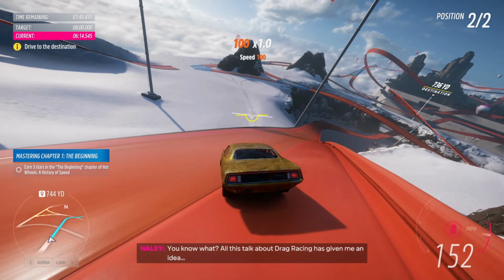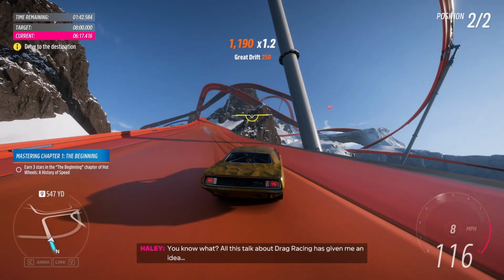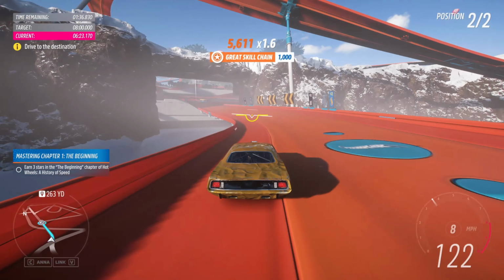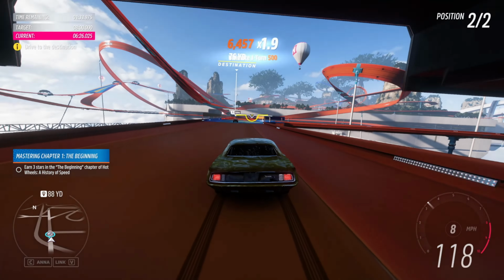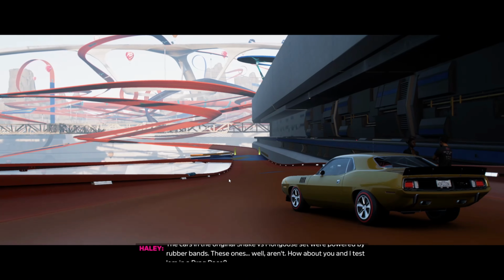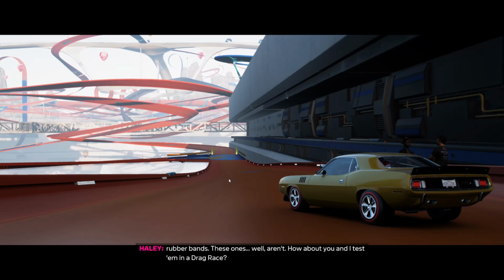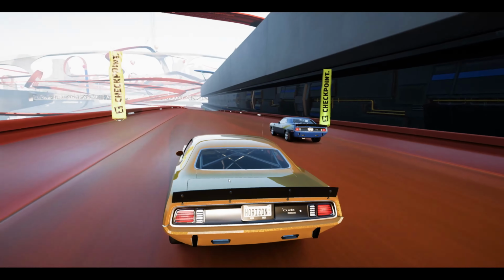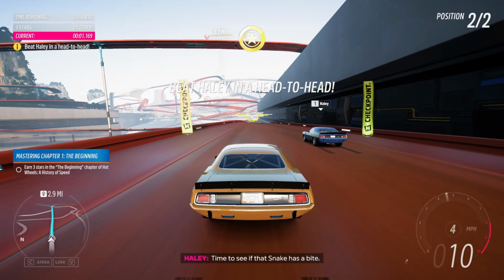You know what? All this talk about drag racing has given me an idea. The cars in the original Snake vs. Mongoose set were powered by rubber bands. These ones, well, aren't. How about you and I test them in a drag race? Okay. Bring it on, Hayley. Time to see if that snake has a bite.